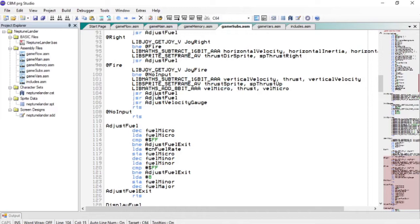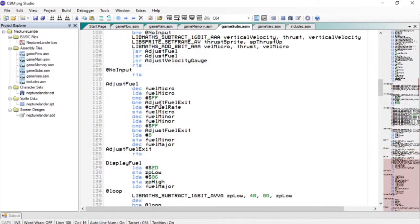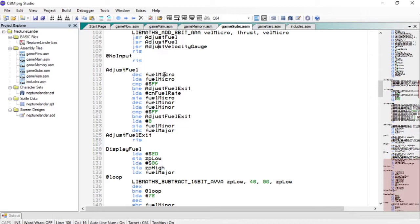Okay. So, adjust the fuel. So, he decrements the micro one, loads it, compares it with 255. If it doesn't equal, it comes out. Okay. If it crosses over, then he loads the fuel rate, stores it in the micro, so reinitializes the fuel micro, then he decrements minor, does exactly the same thing.